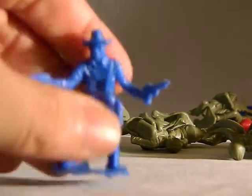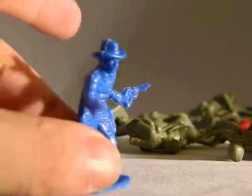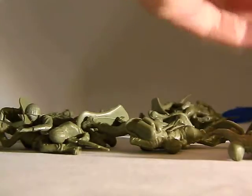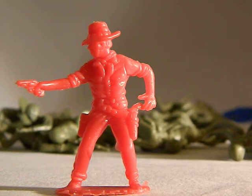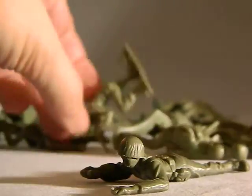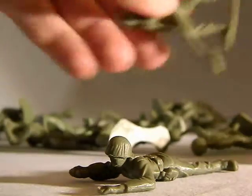This is another cowboy that I like, because he's double barrel, double pistols. There we go. That's what I meant to say. Double pistols. It's kind of cool. And then we've got a cowboy that's drawing, but also drawing for his other gun. So I like that. Got another cowboy with a shotgun. And then the rest are basically just your standard army men. I don't think any of them really stand out.